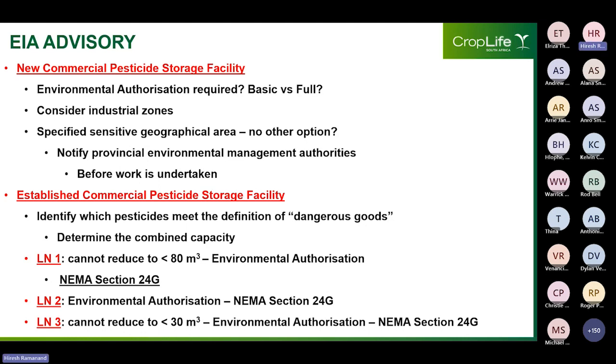Where listing notice 2 is triggered, environmental authorization will have to be sought by referring to NEMA Section 24G. This will require a full EIA in the form of a scoping and environmental impact report. Now, where listing notice 3 is triggered, and if there is no alternative options, such as relocating to an industrial zone or reducing volume to below 30 cubic meters, then an EIA will be required by referring to NEMA Section 24G.